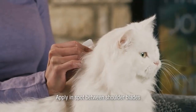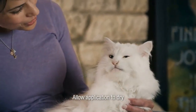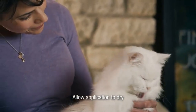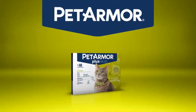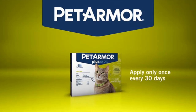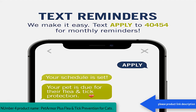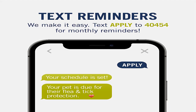Pet Armor Plus for cats has a powerful formula that starts to kill fleas within 24 hours. Break the flea cycle. Unlike other flea and tick treatments that may temporarily suppress flea activity, Pet Armor Plus cat flea treatment works by effectively breaking the flea life cycle, killing flea eggs and larvae to prevent reinfestation.